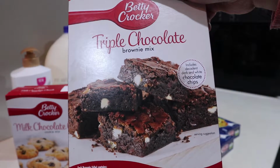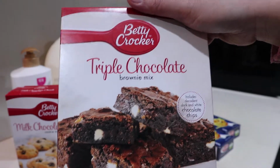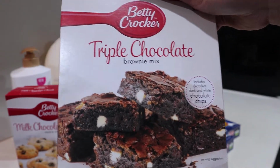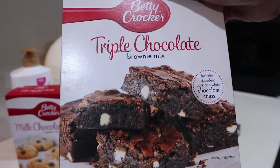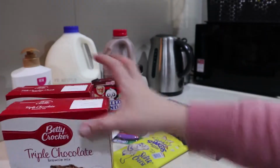And also I like the triple chocolate brownie mix. So I still got the devil's cake mix from Aldi here. So I thought of just getting the triple chocolate brownie mix today. Anyway, they're half price, so I've got 2.